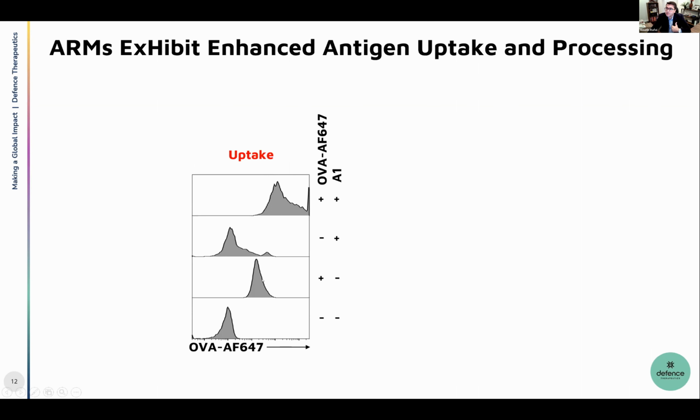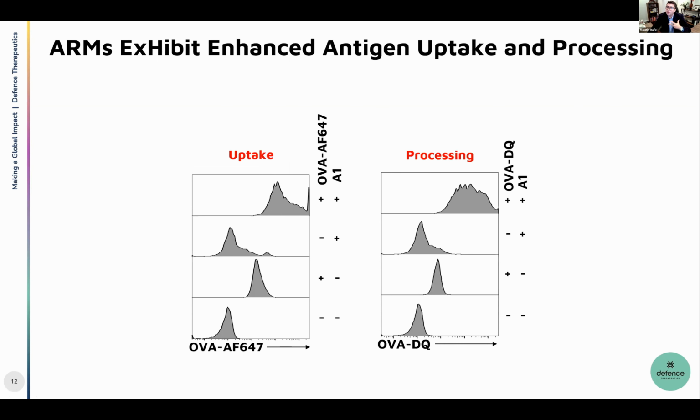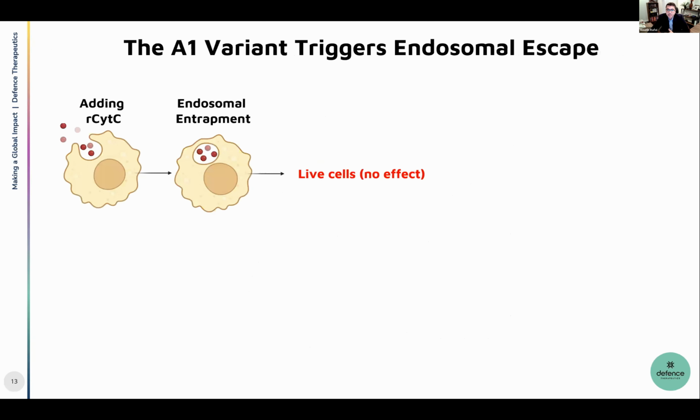So there is an increase in the uptake process, and that also translates in an increase in the processing, so breaking down of the protein. Again, you see here that the signal we're getting with the ova DQ, which fluoresces once it's actually cut, is much higher than just pulsing the cells with ova DQ. So this was actually one of the first impressive data we were able to get.